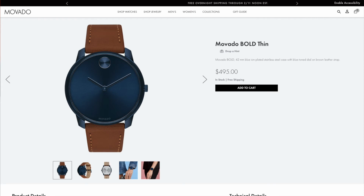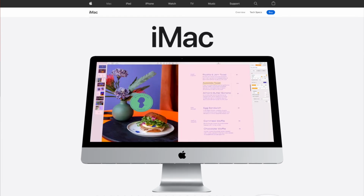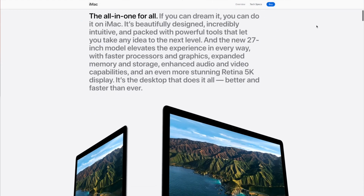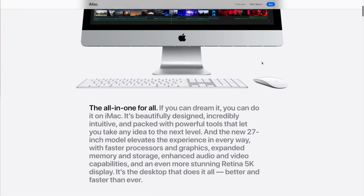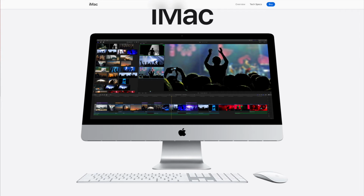Next up, the kings of product marketing, Apple, looking at their new iMac line. We've got these two images I wanted to showcase. One that's actually showing an iMac in use and showing some apps on screen, and the second, as you scroll down, showcases the two sizes of computer, and they kind of slowly come together. But the animation aside, the product photography is set in a sterile white environment to really showcase that use of space and draw attention again to the product in question.